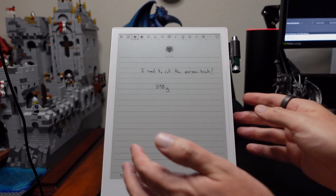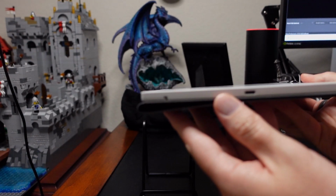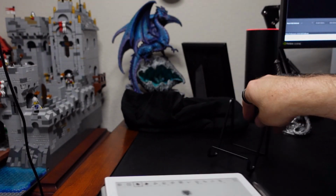Now, the way the device works is it has this rail system, and you can see that right there. And let's see if I can go ahead and dislodge it. It takes a little bit of effort.